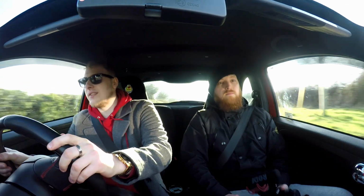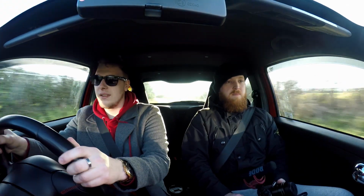I really like it. You can definitely hear it pulling up as well. You can hear it sucking in the air. Absolutely mint little car. I can definitely vouch for how fun it is. It does feel really fun. They say it puts a smile on your face. Yeah, you can't go wrong, can you?